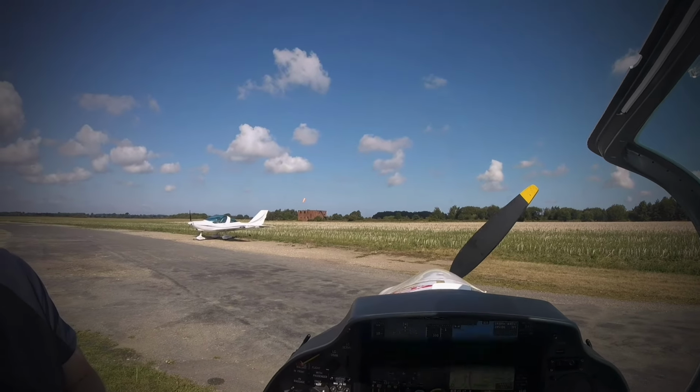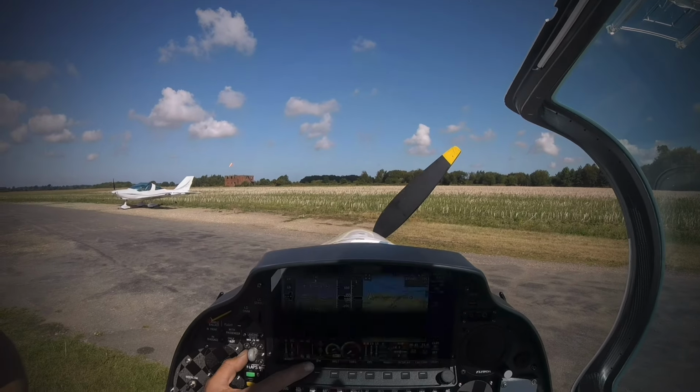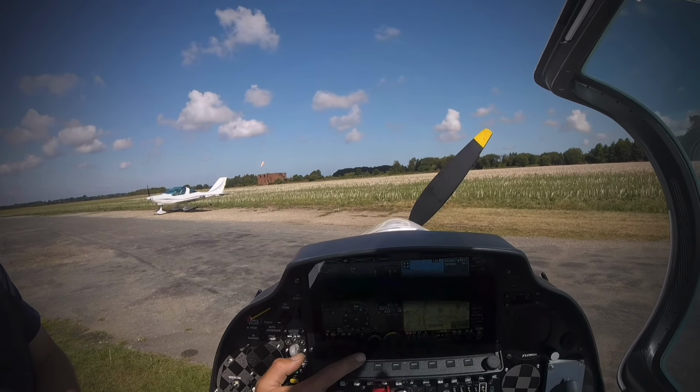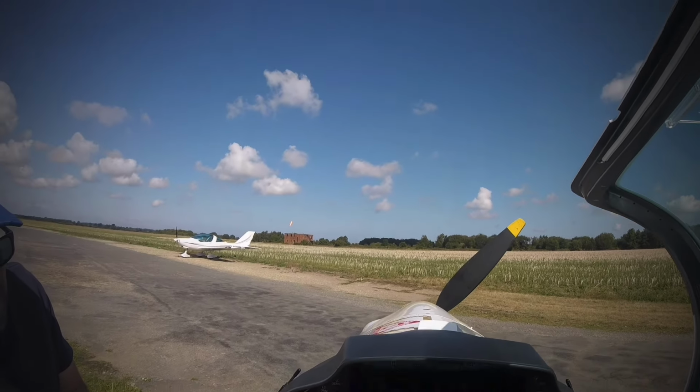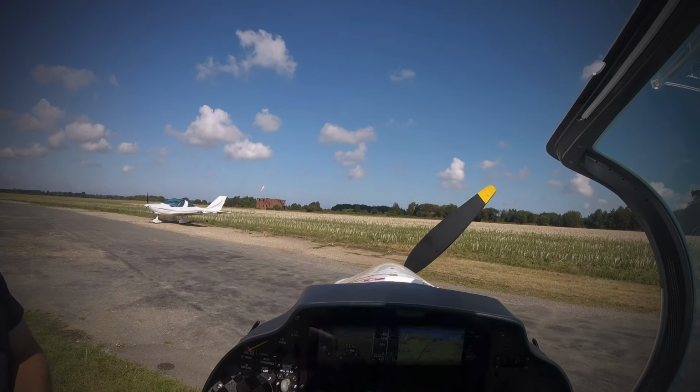What engine's in this? 912 ULS. Standard carburetor. CO at the bottom there. And you'll see, don't be alarmed, when you first start up, it'll suddenly go red. And then it'll come back down to zero again because it's doing self-calibration.